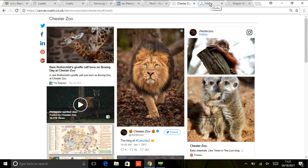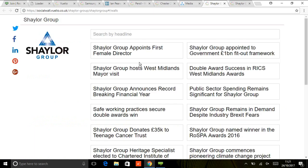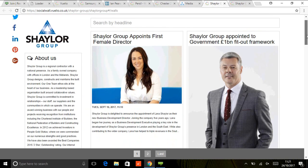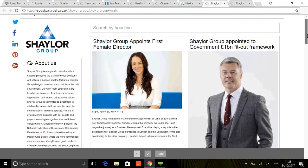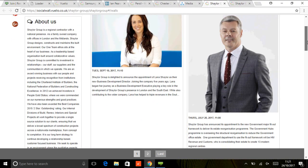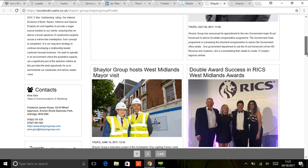One client of ours who's done that quite recently, this is a website whereby you go to Media, Press Office, and it actually takes you to a hosted Vuelio Canvas. Now, you obviously don't realize that you have left the website or navigated externally, but ultimately this is an example of how a canvas can be used as a newsroom. So it's got an About Us section, recent news items, contact us, and so on and so forth.